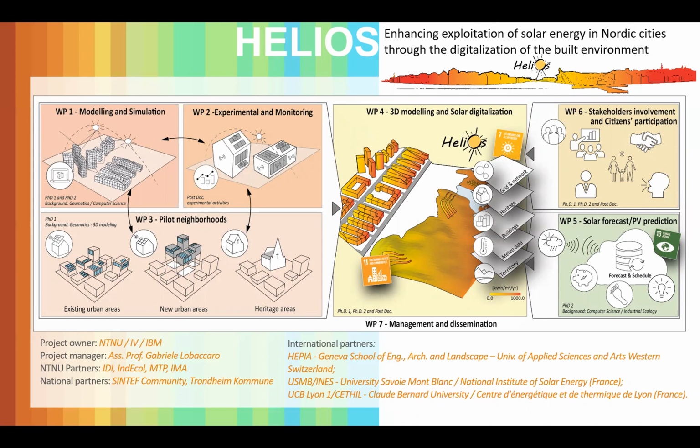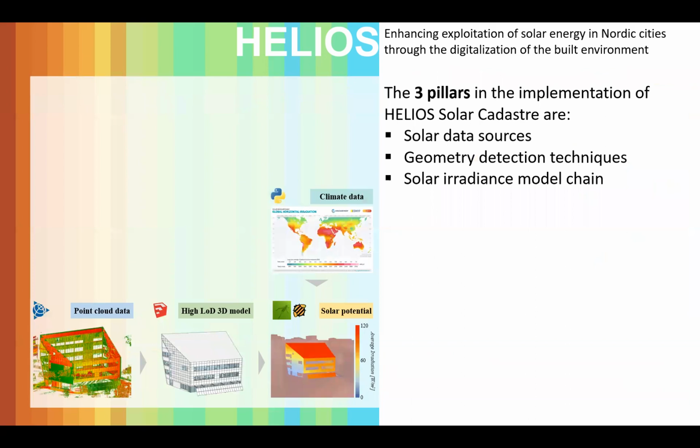Each one is an important stone to pave the way toward the solar cadastre. Every work package focuses on a specific aspect like monitoring, implementation of pilots, modeling and simulation, stakeholder involvement, and solar forecasting. The 3 pillars that we have identified so far in the implementation of this solar cadastre are solar data sources, geometry detection techniques, and the solar irradiance model chain.